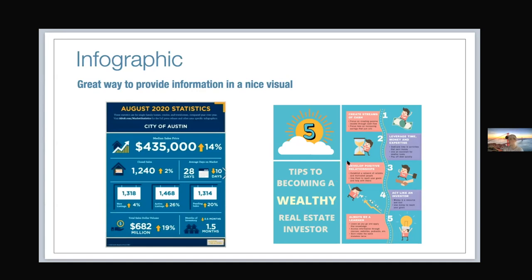So you would get someone on Fiverr, a freelancer, to create this for you. I actually created this on Canva, so that just shows you how useful Canva is. And on the left, I'm pretty sure Linda, she's hosting the Internet Quick Start. She posts basically just statistics of her market in Austin. So this is also a great post you can do.